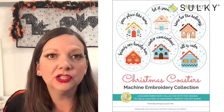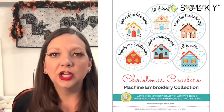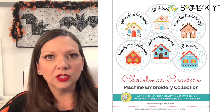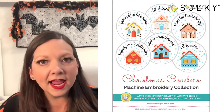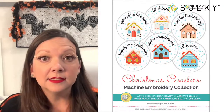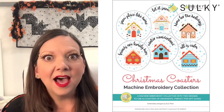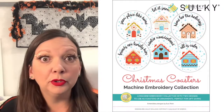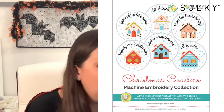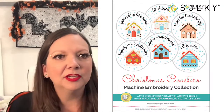So this comes with purchase of a machine embroidery palette, which again includes 2 sizes of these designs, as well as 10 spools of Sulky rayon thread in all the great colors that you see in all these designs. Some of the colors are repeated because, for example, as you can see, the little blue houses, you're going to need more thread to create those. So I'm going to show you all about how this project comes together today. Even though we're celebrating Halloween together, we can get into the holiday spirit as well.